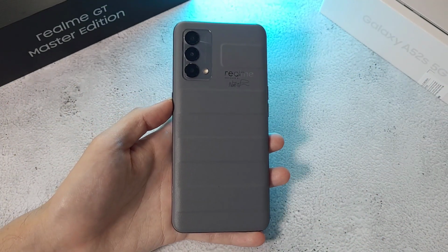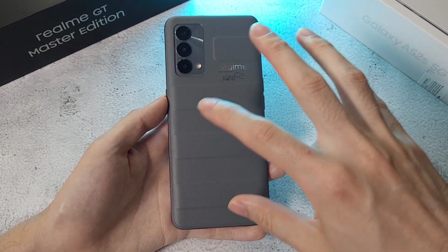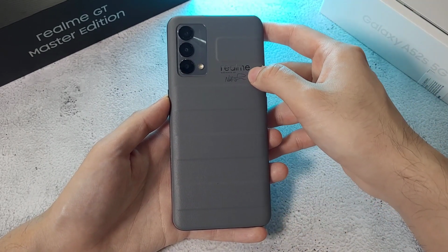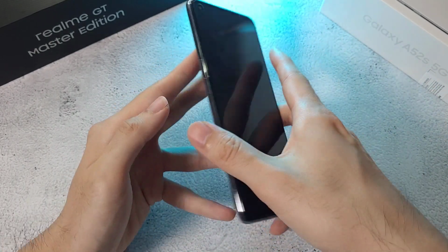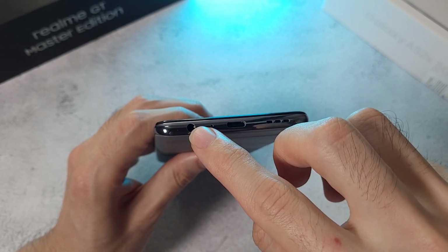In terms of the design, let's talk about the Realme GT Master Edition first. Here you do have a very nice and slick design. It does look kind of like a suitcase. It does have your laser engraving here, your signature. So yes, it does look really awesome. In terms of the power button, you have it here. You have your volume rockers here as well, and of course you do have your headphone jack.